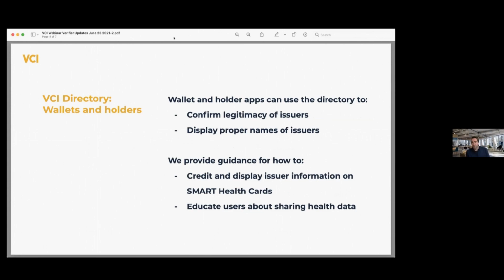In terms of wallet and holder application makers, or personal health record applications like the demo that we saw from Apple earlier, wallet and holder apps can use the directory for a couple of different purposes. Should they want to confirm the legitimacy of issuers before pulling those into their application, they certainly can. If you want to display proper names of issuers rather than domain names for issuer key sets, you can use this directory to do that. The structure of the directory will be extremely simple.